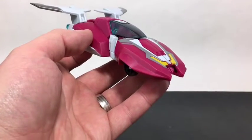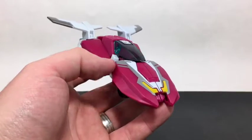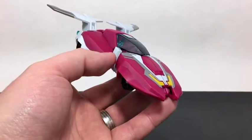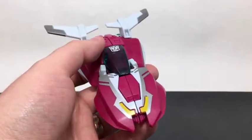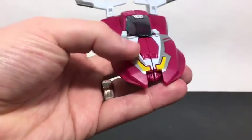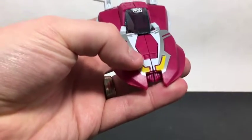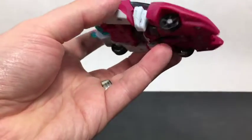And I mean, she's not typical Arcee colors. She's a little bit more red than, well, a lot more red than pink. But I think the color scheme works. I like the reddish, maroon, whatever, with the white and the silver. That little bit of yellow in the front for the headlights, which seems kind of unnecessary, but whatever. It's a good color combination overall.